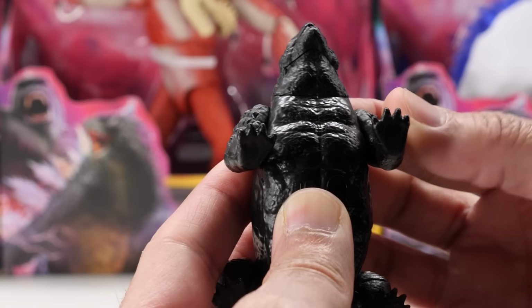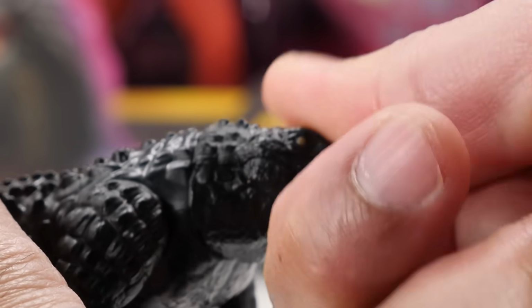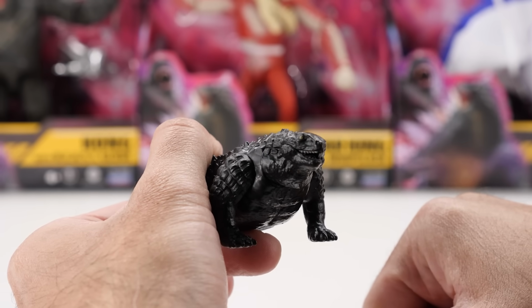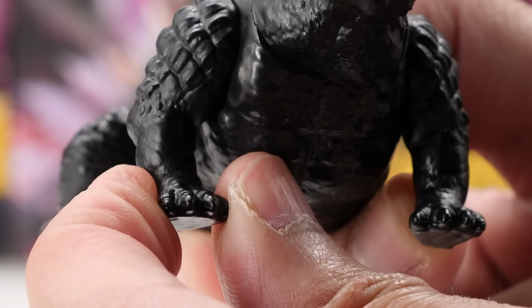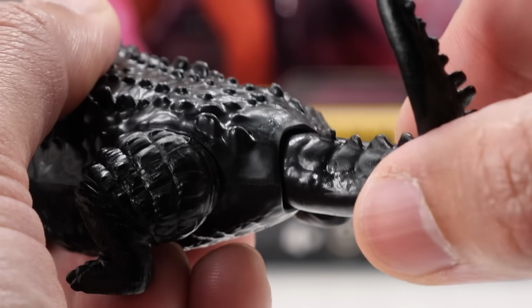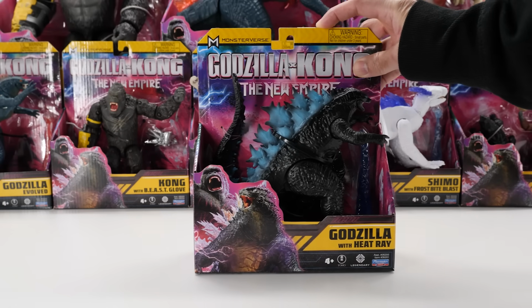Let's talk articulation. With a neck cut, his head can rotate all the way around. Too bad his jaw doesn't actually move. All 4 legs fully rotate, but his feet don't rotate. His tail is on a ball joint. His tail fully rotates. With an almost blackish paint, here's Godzilla with Heat Ray.